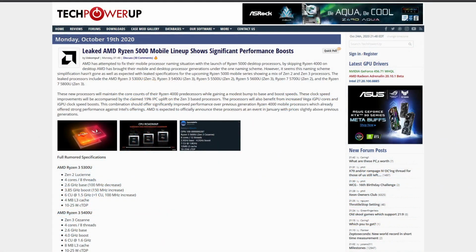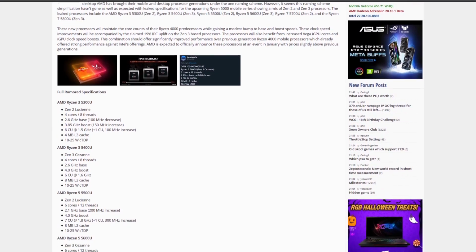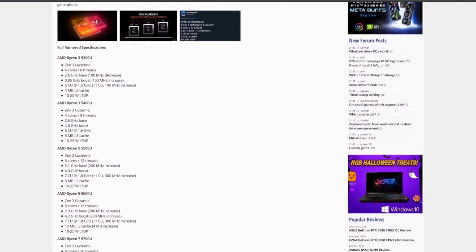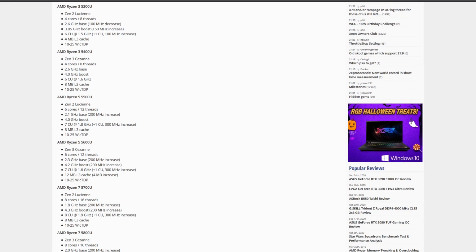So there are 3 chips I want to talk about. First, the Ryzen 3 5400U. As a Ryzen 3 chip, it's got 4 cores, 8 threads. The base clock is at 2.6 gigahertz, and it boosts up to 4. It has a TDP of anywhere between 10 to 25 watts. It has basic integrated graphics, featuring 6 compute units that also run at 1.6 gigahertz, and it has an 8 meg layer 3 cache. So it's a pretty decent CPU for your mainstream user that's going to just watch YouTube, Netflix, do some word processing, maybe a little bit of Excel, and maybe some light games, but nothing major.